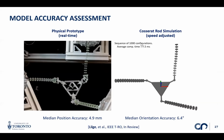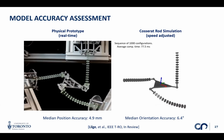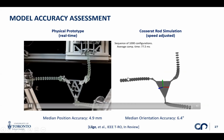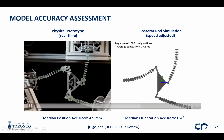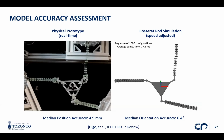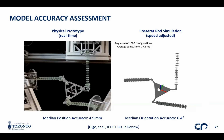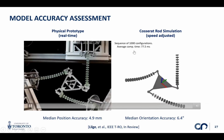So, one disclaimer here. The video is all real time, but the model is synced to the video afterwards. Essentially this is a sequence of 1000 quasi-static configurations, and the average computation time for my model here was 78 milliseconds. So it depends on how you discretize your path whether it can be real time or not. This was definitely not real time because I used a lot of configurations to discretize the motion of this video.